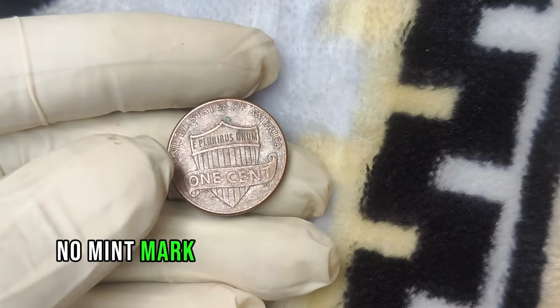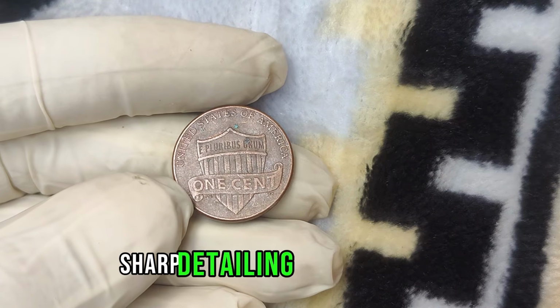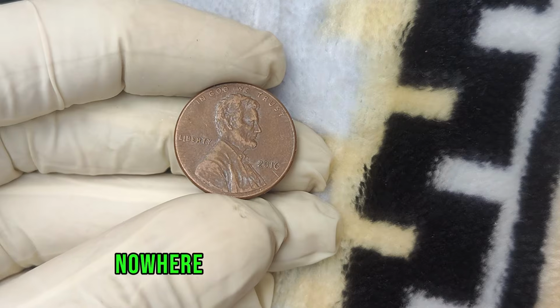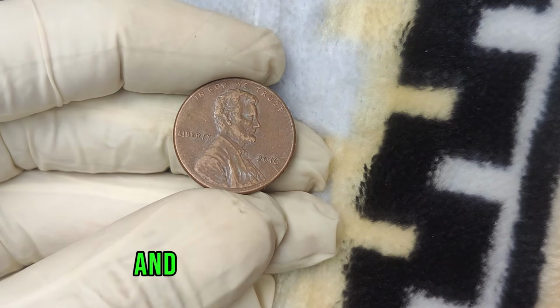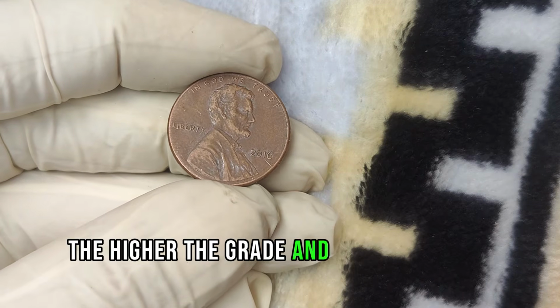No mint mark, just a clean space below the date, 2016. Sharp detailing. Lincoln's coat, beard, and lettering should be crisp. A bright, lustrous finish, almost mirror-like reflection under light. No scratches or toning. The fewer blemishes, the higher the grade, and the higher the value.